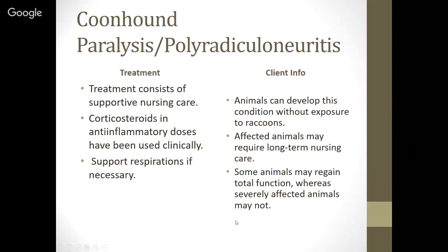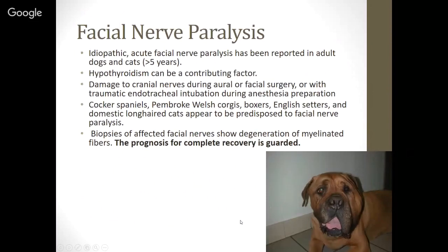Treatment: supportive nursing care. Steroids in anti-inflammatory doses have been used clinically. We need to support the respiration if necessary. Animals can develop this condition without exposure to raccoons. Affected animals may require long-term nursing care. Some animals regain total function, but severely infected animals may not.